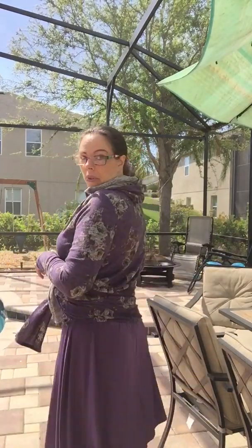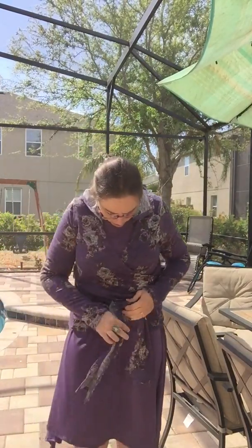You can see there's lots of wrap going on here. This is the part, yeah, it's all right, isn't it? And I think you can kind of make it come up, come down, however you feel comfortable. You tie it in a bow, tie it in a knot. So I like this because it gives it a little extra something.